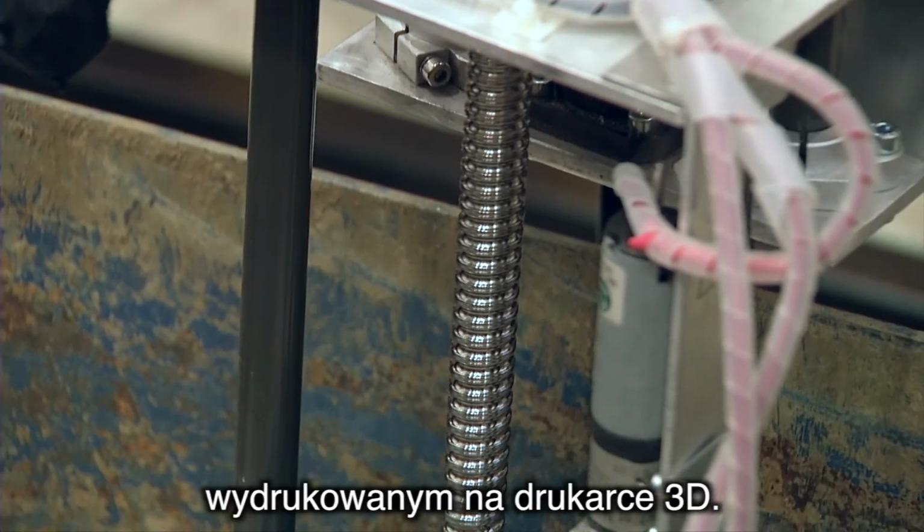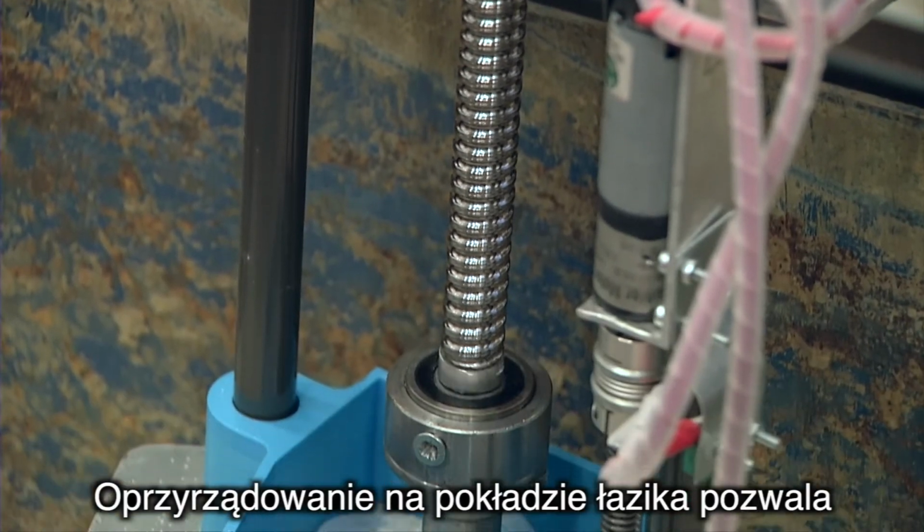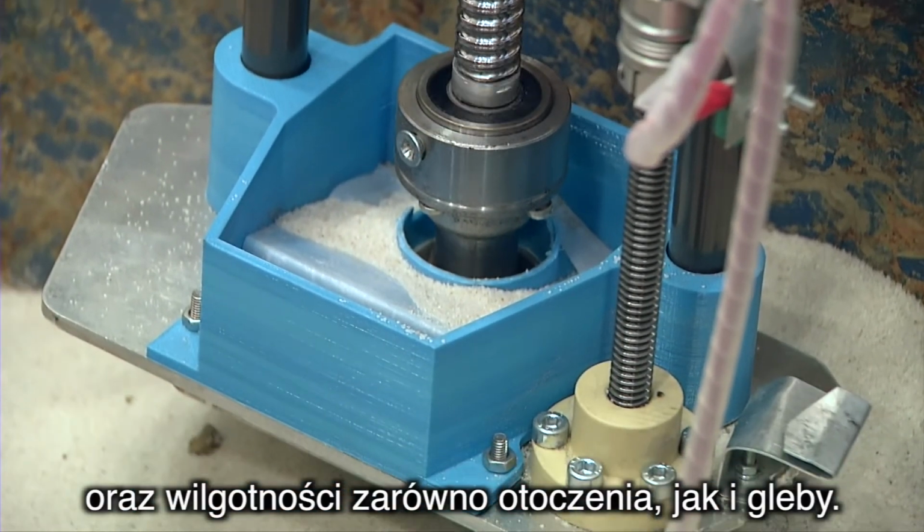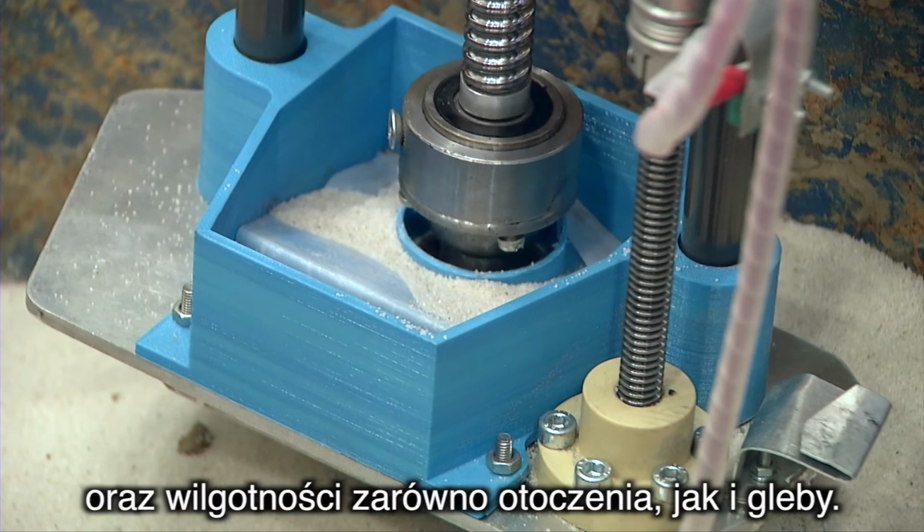a 3D printed box. Using onboard instrumentation, the probe with temperature and humidity sensors can measure both ground and surrounding parameters during the drilling process.